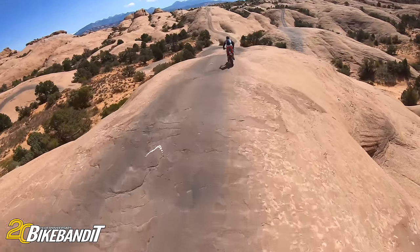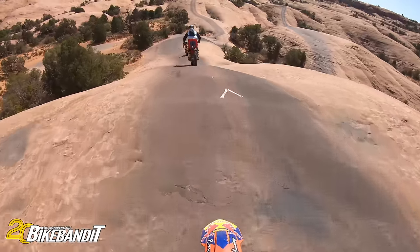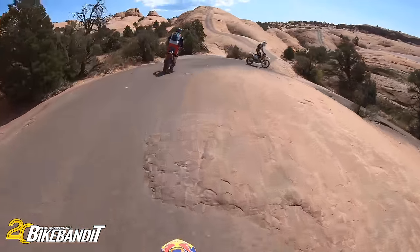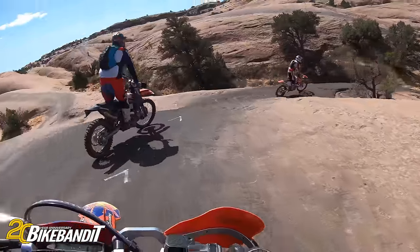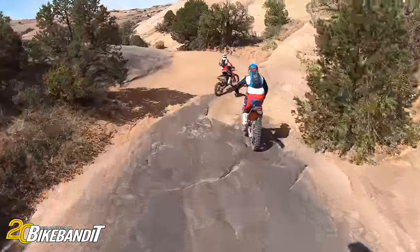So that little up right there, it's out of a left-hand turn, and that's one of the trickier sections here on Fins and Things. Besides that, the whole trail for the most part doesn't have anything that's really too difficult. A couple little chunky sections, a couple downhills, uphills, but everything is pretty mild for the most part compared to most things out here.